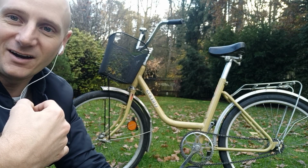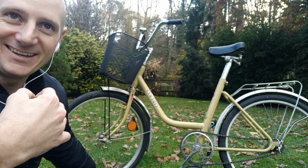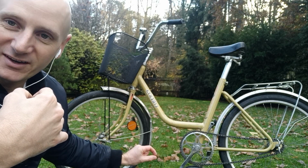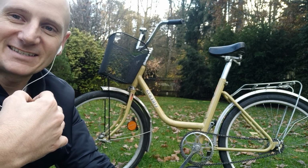All the parts are exactly the same. Nothing's been replaced since 1972. So these Obilicheia tires were actually made in Yugoslavia, and they haven't been changed for 50 years. They're still in pretty good condition. So overall, I'm going to give it a 6, 7 out of 10.